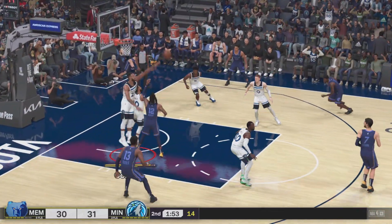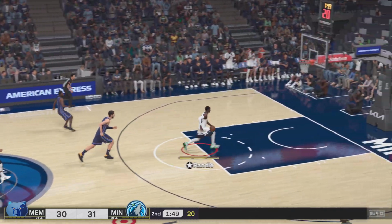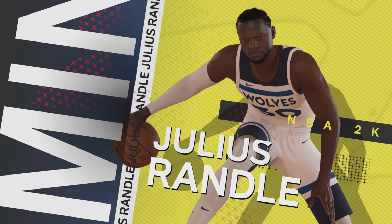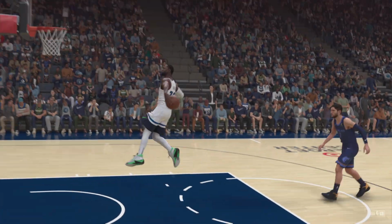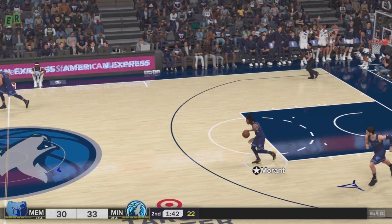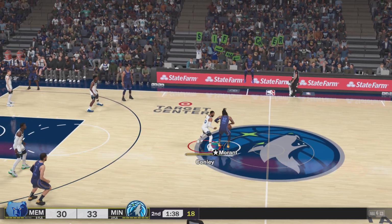Here's Morant. And Gobert with a block. And they recover it. Here's Randle. There's the drive. Oh, save that for the dunk contest. That flush was so extra. Whether or not this game is close, he's the same guy, focused on finishing firm at the rim.